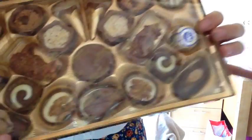This is how it looks. There are whole different kinds of chocolates. Okay, I don't want to eat this all in one sitting, but I want to try. Let's check out the flavors. I'm so excited.